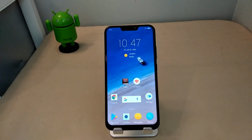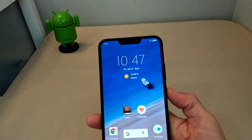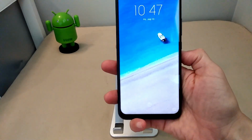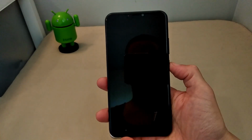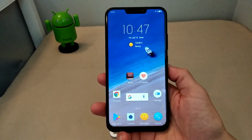We do have facial recognition, which is pretty accurate. So if I go ahead and lock the device here, I'll just go ahead and tap. And you see that? It just opens right up. I was able to poke my head over the Xiaomi Redmi 5 Plus here and get it to read my eyes. But there we go.